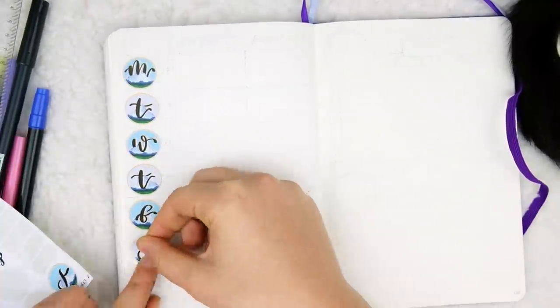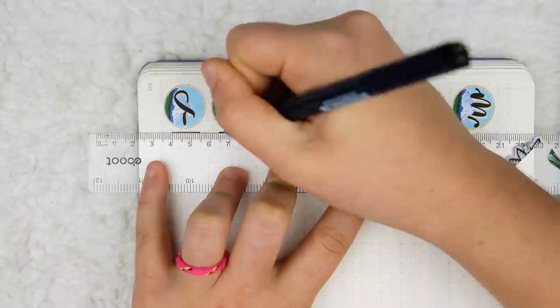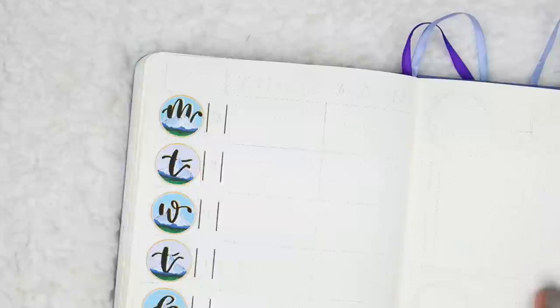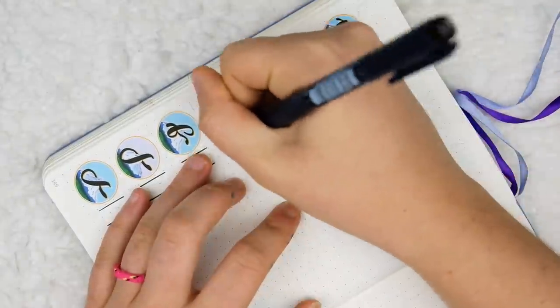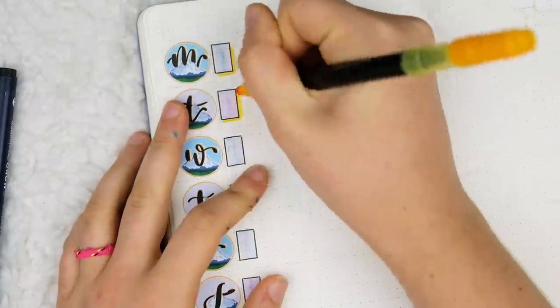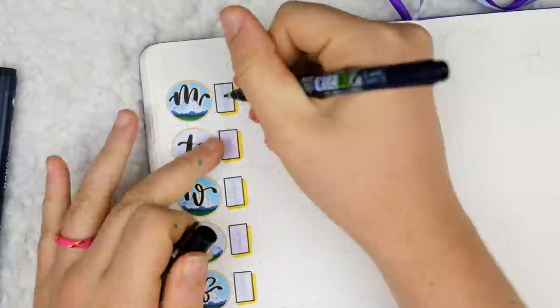For the dates, I'm drawing a rectangle that is 3 boxes tall by 2 boxes wide next to each header, coloring them in with a light blue and a light purple Tombow dual brush pen to match the headers, as well as giving them a yellow drop shadow. I write the dates in using my Tombow Fudenosuke brush pen.